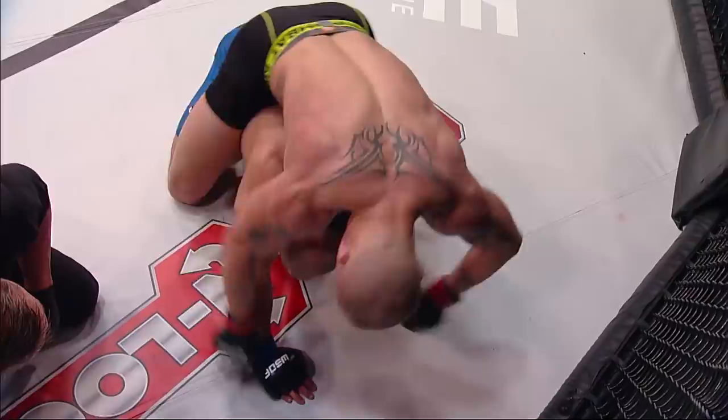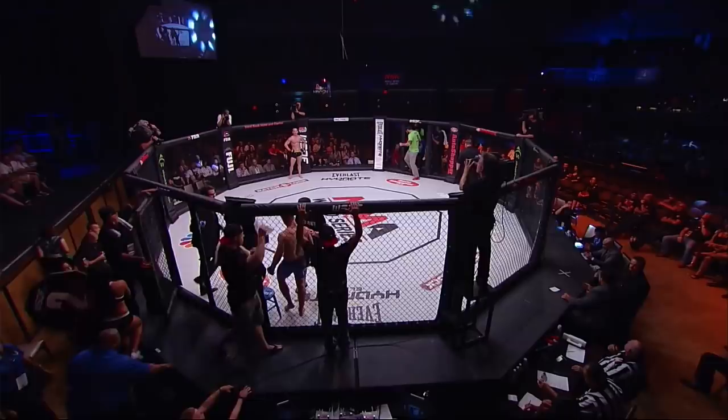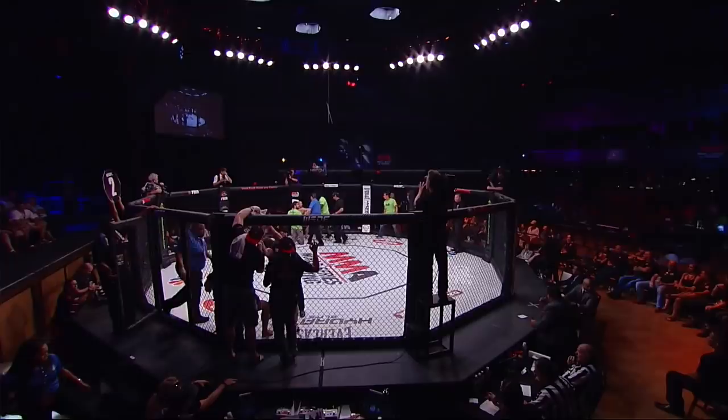So round number one ends with Justin Jaynes in the defensive position. Boz, you'd have to say he was the more dominant fighter maybe for the first two-thirds of that fight, but Jimmy Spicuzza really came on strong at the end. Yeah, he flipped it around.